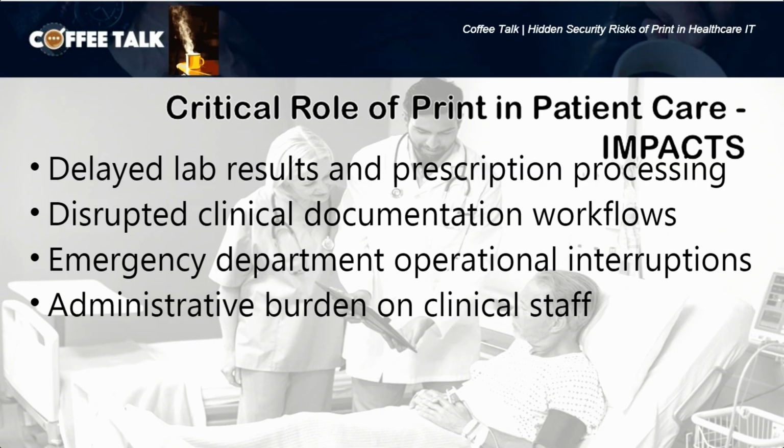This also adds administrative burden, not only on clinical staff, but on everybody. And most healthcare facilities today are already understaffed. So you don't want to place any additional burdens on them.